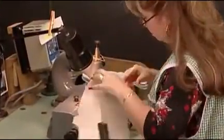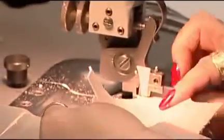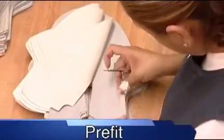Here is an example of skiving. We skive off a small portion of the leather. The reason for this is that when we hand lace our shoes together, it will give a much neater, finer appearance. Here is the pre-fit department.